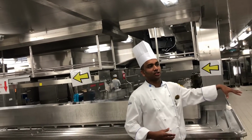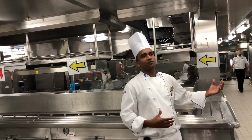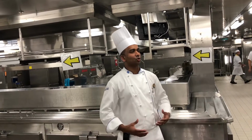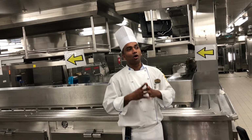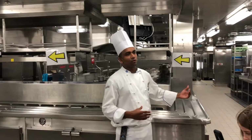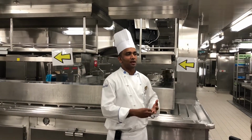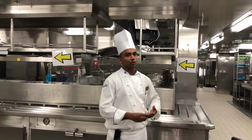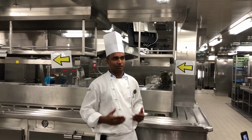Then we have a fish station, which takes care of all the fish and seafood. We have a sauce station that takes care of all the sauces, casseroles, and stews. Then we have a soup station, where we prepare all the soup for the dining room. We have a veg station, where we prepare all the vegetables on the menu. Your starches like rice, pasta, and mashed potatoes are also prepared by the veg station. So everybody has a different job assigned.